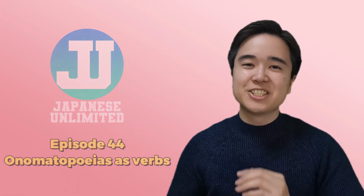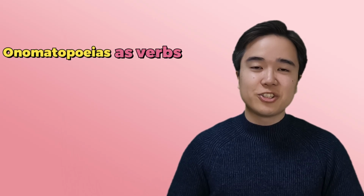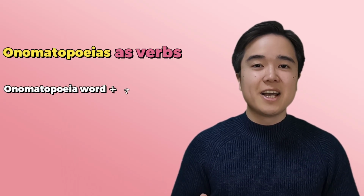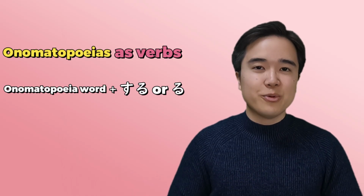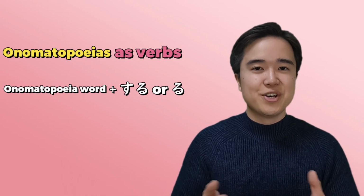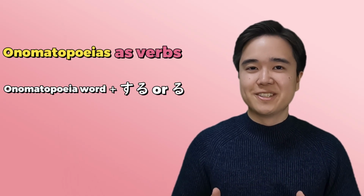Today, I've got a lesson for you about onomatopoeias which Japanese locals love to use. You must be curious about how Japanese use onomatopoeias as verbs. As a basic sentence structure, Japanese add suru or ru at the end of the onomatopoeic word to turn it into a verb. Okay, let's keep this in mind as we learn.